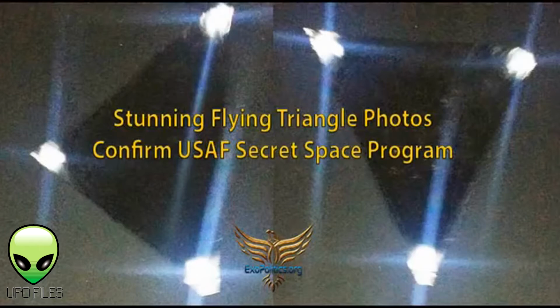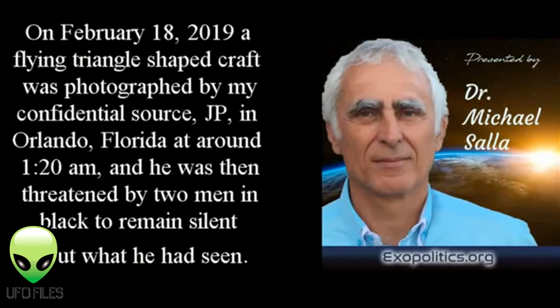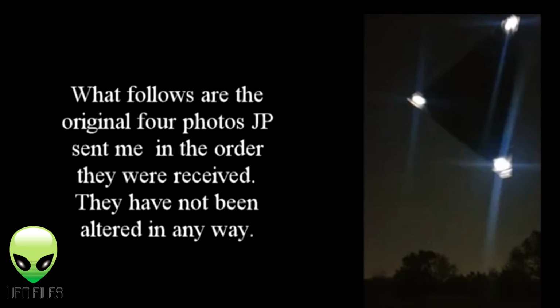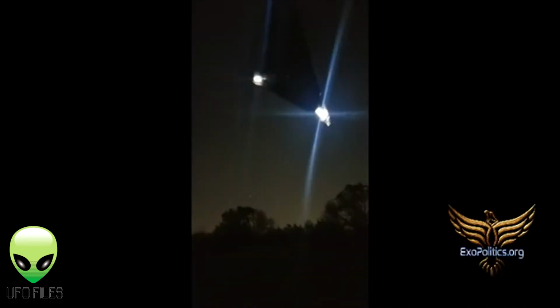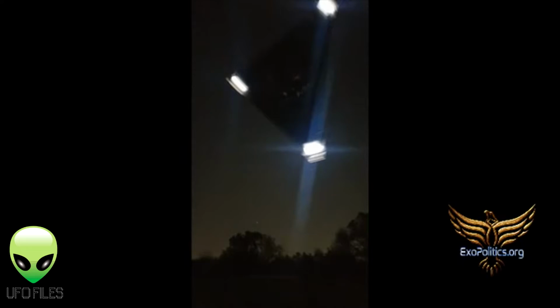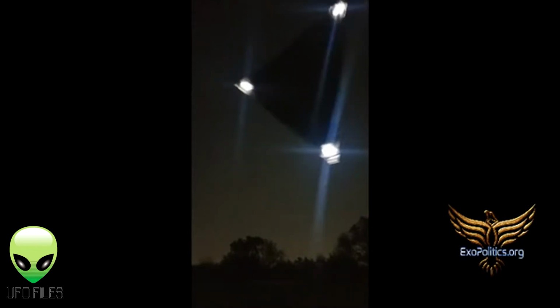USAF secret space program. On February 18th, 2009, a flying triangle shaped spacecraft was photographed. It was around 1:30 AM. After posting this online, he was allegedly threatened by two men in black to remain silent about what he had witnessed. The craft appeared with three lights shining, one on each corner, and hovered about 45 feet, approximately 13.7 meters, away from JP, over a secluded field near his home.